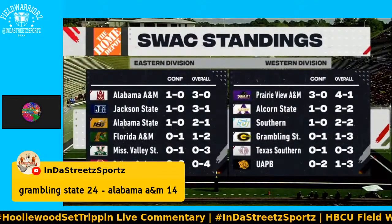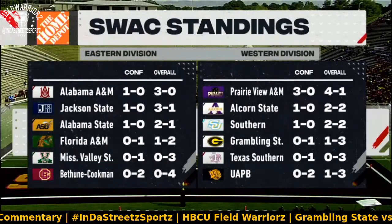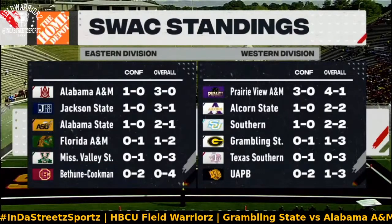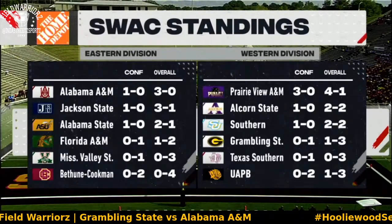Alabama A&M with that perfect 3-0 record overall. They're 1-0 in the SWAC. As you can see, Jackson State also 1-0 in conference play. But today, Alabama A&M in some trouble. Yeah, they are in some trouble.